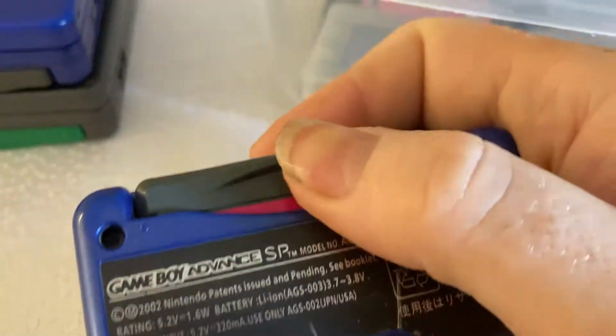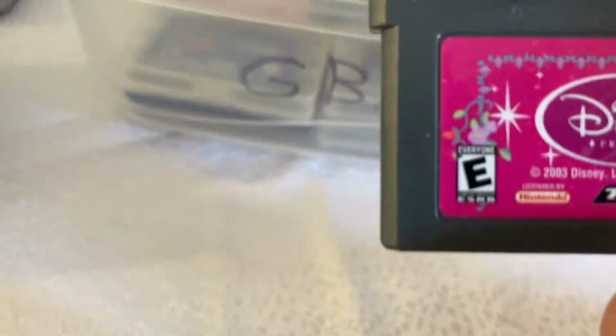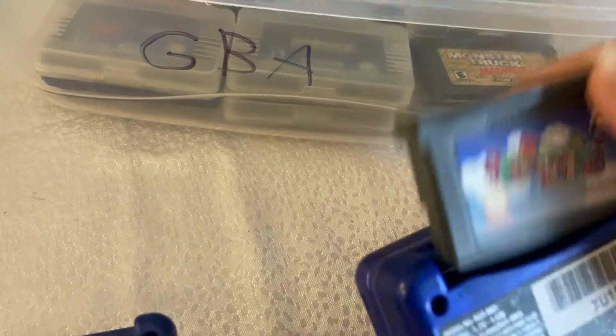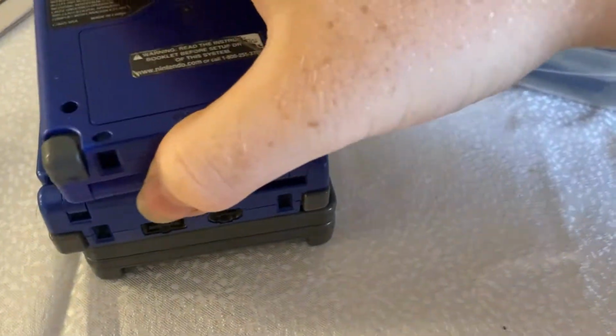First of all, let's talk about what we actually have in the Game Boy. So this is a weird one again. Okay, so this is Disney Princesses. Don't ask me what's going on with this. Okay, that's one. Then I have, okay, I'm gonna talk about these a little later. You probably saw some of them. There you go. Let's put this over here, here, and here.